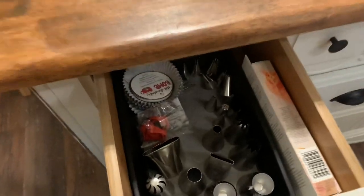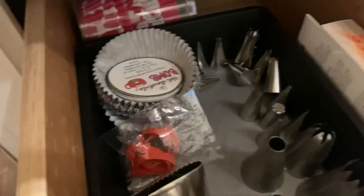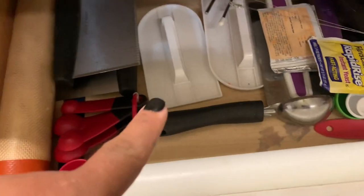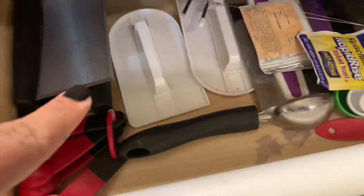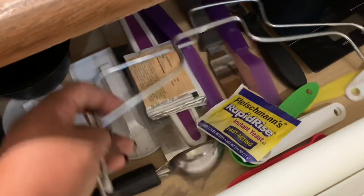Like, all done. Have my icing tips in here, some cupcake liners, my little notes that go on my hot cocoa bombs, piping bags, and here is all my tools that I use. My scale, some measuring cups, my fondant roller, icing smoothers, silicone mats, fondant smoothers. These are things that I use to level out the top of my cakes.